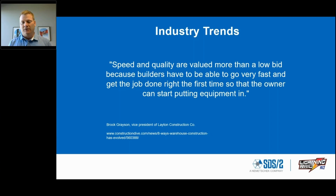It's not always about low bid. It's getting it out as fast as you can, getting it out as accurately as possible, and letting the owner come in and start making money by being able to open up that building, that warehouse, that apartment complex, whatever it may be. So I think that was just a great quote that I found the other day.